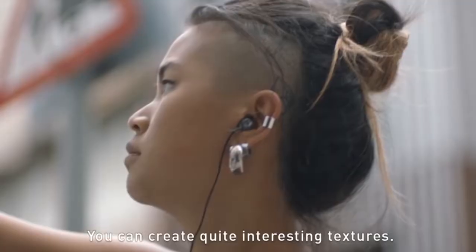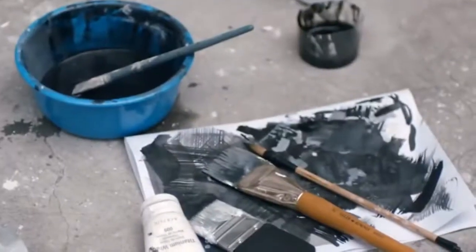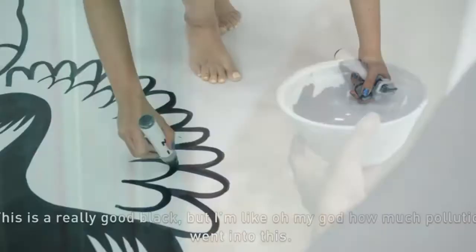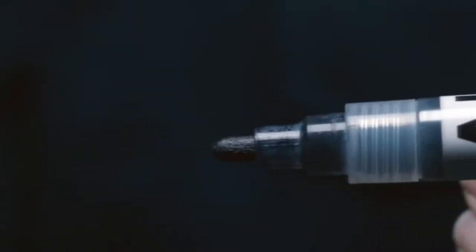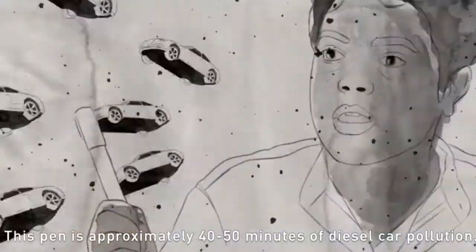You can create quite interesting textures. Damn, this is a really good black, but I'm like, oh my god, how much pollution went into this? This pen is approximately 40 to 50 minutes of diesel car pollution.